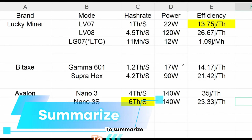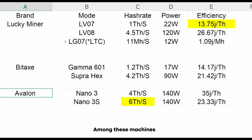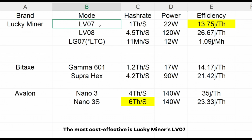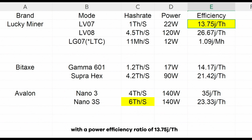To summarize, the mainstream brands are Lucky Miner, Bitaxe, and Avalon. Among these machines, the highest hash rate comes from Avalon Nano 3S, with 6 terahashes per second. The most cost-effective is Lucky Miner's LV07, with a power efficiency ratio of 13.75 joules per terahash.